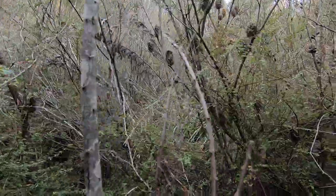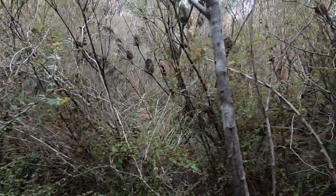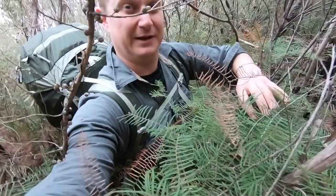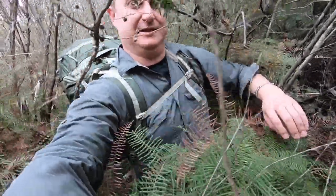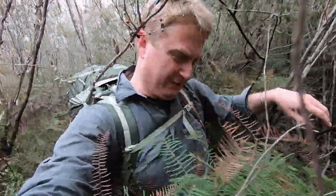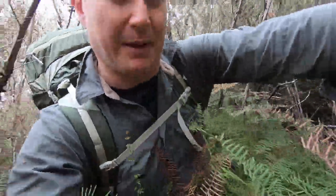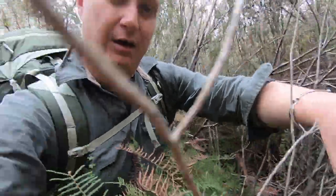So hopefully the video is a little bit clearer when I'm not moving around. There's not a lot of water here, but just to give you an idea of just how thick this stuff is. So anyway, onwards. I am literally just pushing my way through this stuff. Everything interlocks and forms this basically impenetrable barrier. It's hard work, guys.